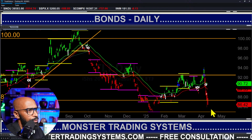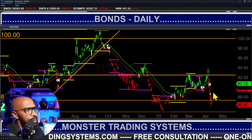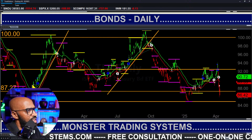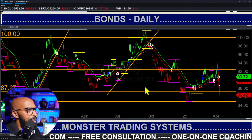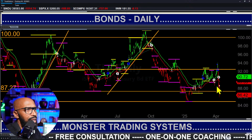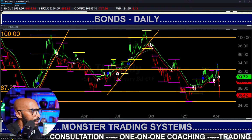We're hoping for much better results from bonds, the TLT. All right, buy signal was here. We were hoping to get to its target here, just like it did here, just like it did here. After that big update yesterday, bonds are taking a breather here. So nothing here for now in bonds.